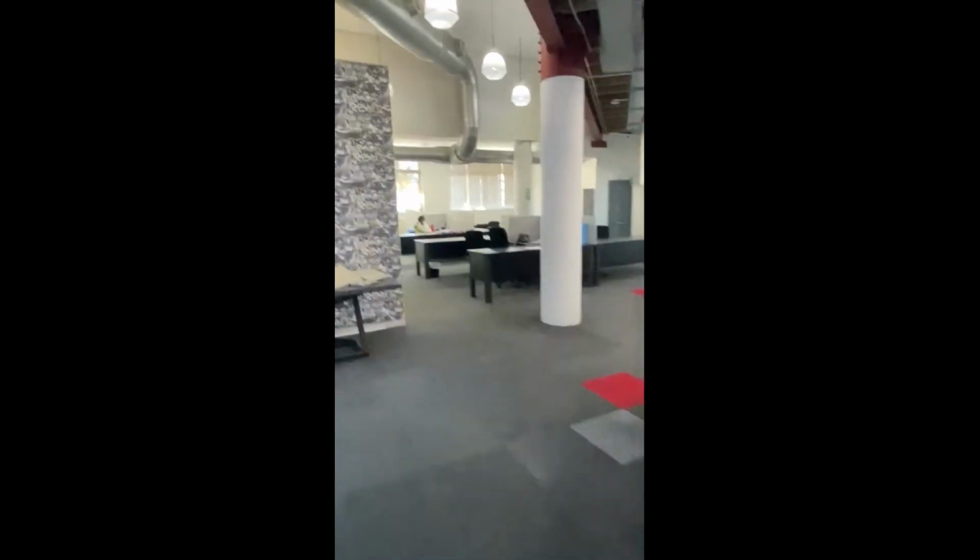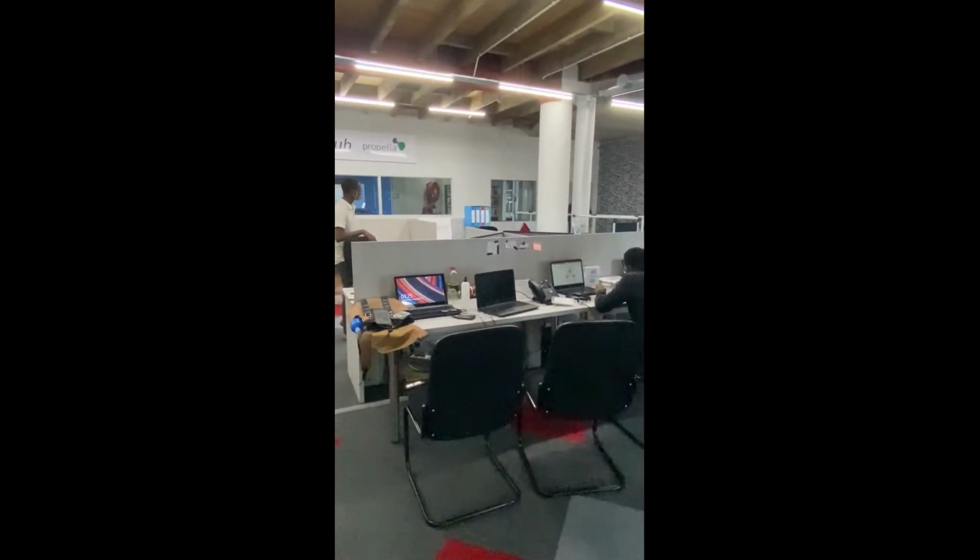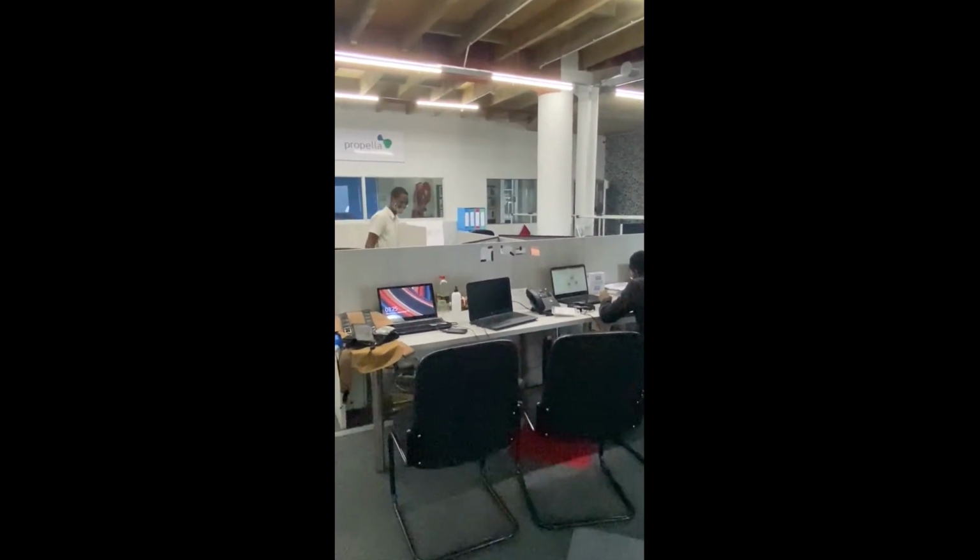And in here we have some more of our entrepreneurs. So the way that we've set this up is they have administration on the one side and they have more workspace on the other.